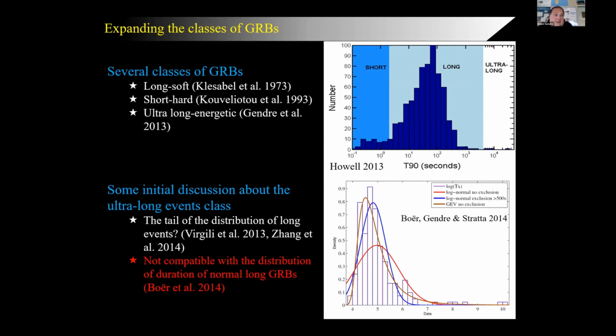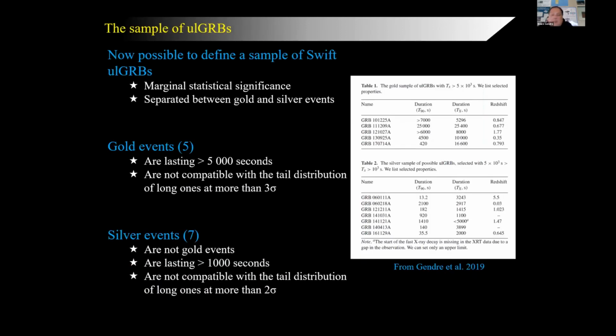So once we proved that we have indeed these three classes, we were able to start thinking about a way to make a kind of definition. It's a bit complicated because, at the end, the only way that we have to make that classification is on the duration, the value of Tx. And we basically have to rely on distributions. So we were able to state that at least 5 of these events, 101225, 111209, 121027, 130925, and 170714, were indeed ultra-long gamma ray bursts. For these, there is no doubt. We call that the gold sample.